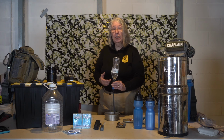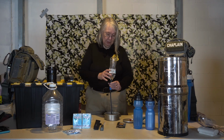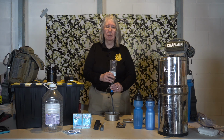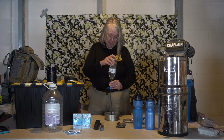Another thing that you want to keep handy for if you're using really dirty water, creek water, a lot of the creeks here in North Carolina are real muddy. If you want to do that, use a coffee filter and a funnel. Coffee filters are excellent for that. I carry them in my portable kits. But they will get out the big pieces.